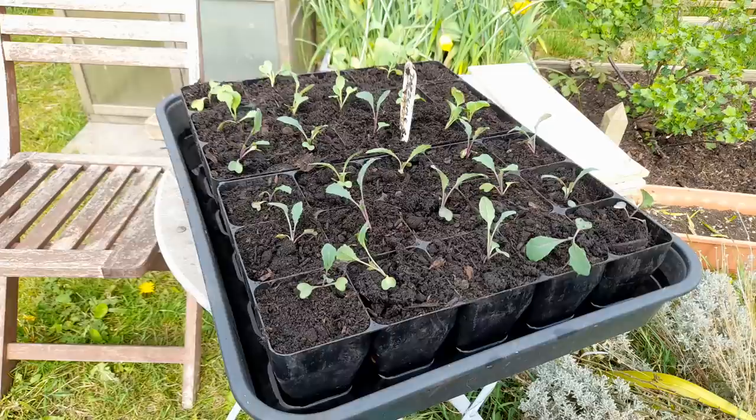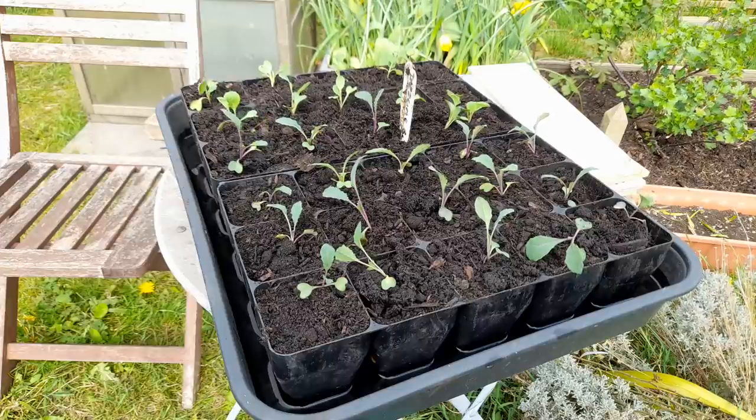I've put them into this tray of water. There's no holes in this tray. I filled it up with water to give them a really good drenching from below. And now I'm going to get on with the Portuguese cabbage.